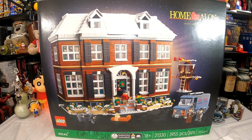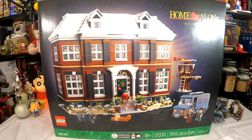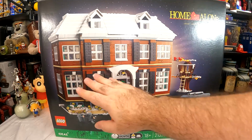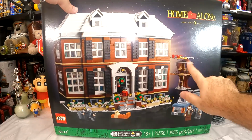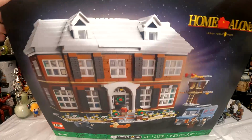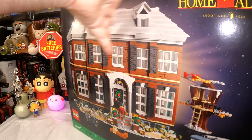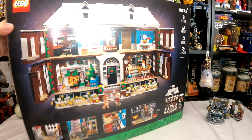Now, I would generally say that Ideas kits tend to be a little bit more impressive than your normal LEGO kits. I mean, we're still not in like $800 AT-AT territory here. But this is a pretty impressive build. It's, of course, the front of the McAllister's home. And it comes with a bunch of stuff. You got the treehouse, you've got the Wet Bandits and their van, which is nice. And I can turn it around without breaking anything.